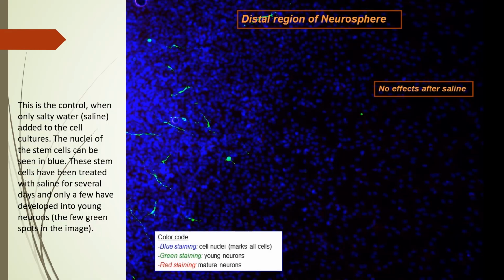Here we have a control, where only salty water, saline, is added to the cell cultures. The nuclei of the stem cells can be seen in the blue. These stem cells have been treated with saline for several days, and only a few have developed into young neurons, the few green spots in the image.